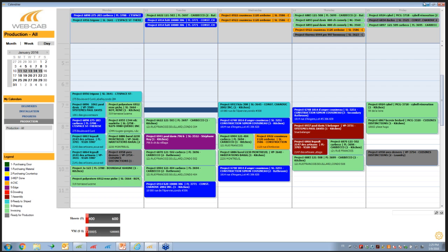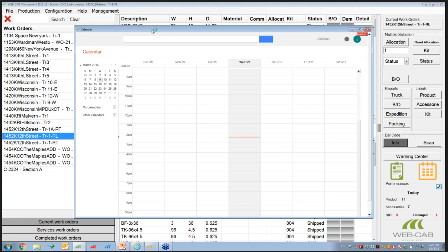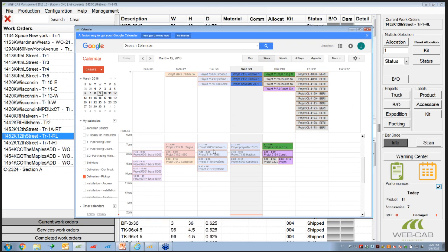All the planning information can also be linked with a Google Calendar. So even your guys on the road can have access on their mobile to what they need to deliver or when they have to do the installation of their project, without any extra licensing fee.